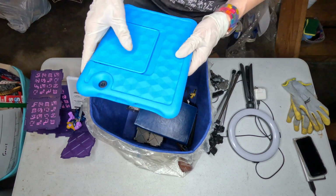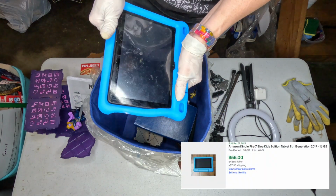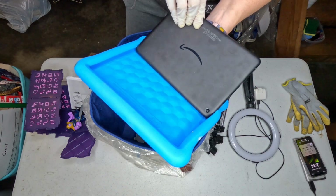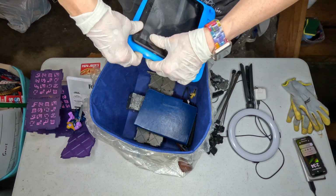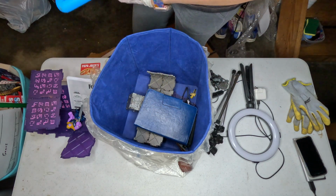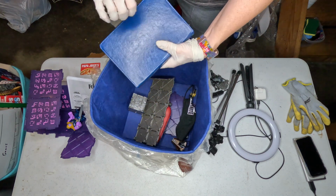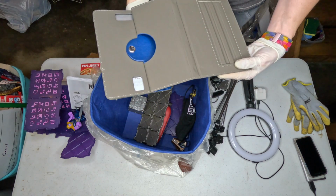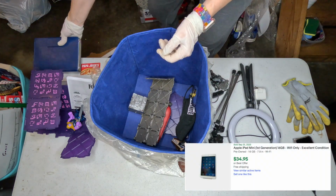Tablet. Love it. These things, believe it or not, are a good sell on eBay. This obviously needs to be cleaned up. Cool. We found one of these before and we kept it for our son. So this one we get to sell if it works. Put that aside. Let's see what's in here. Oh, nice. It's an iPad mini in a case. Dig it. We'll have to see if that one works.